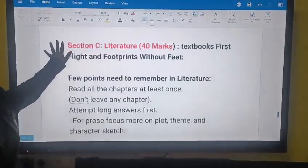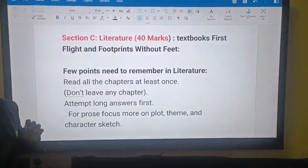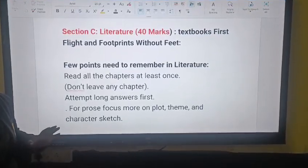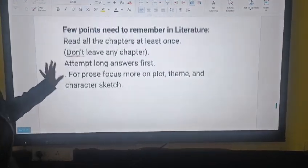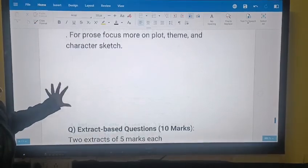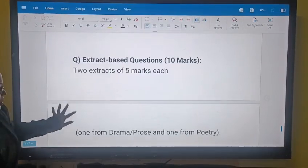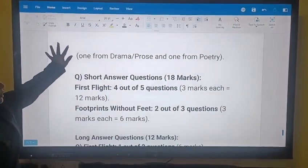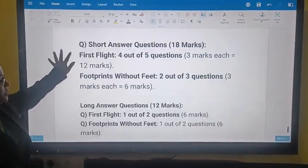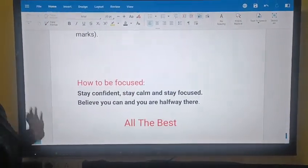And come to the literature part. Here in the literature part, First Flight is the most important and has the most weightage of marks in the board exam. So don't panic, attempt all the questions. See, you can find the extract based questions also, short answer questions also, and Footprints Without Feet. So all of them, even in the long questions also. So how to be focused is very important.